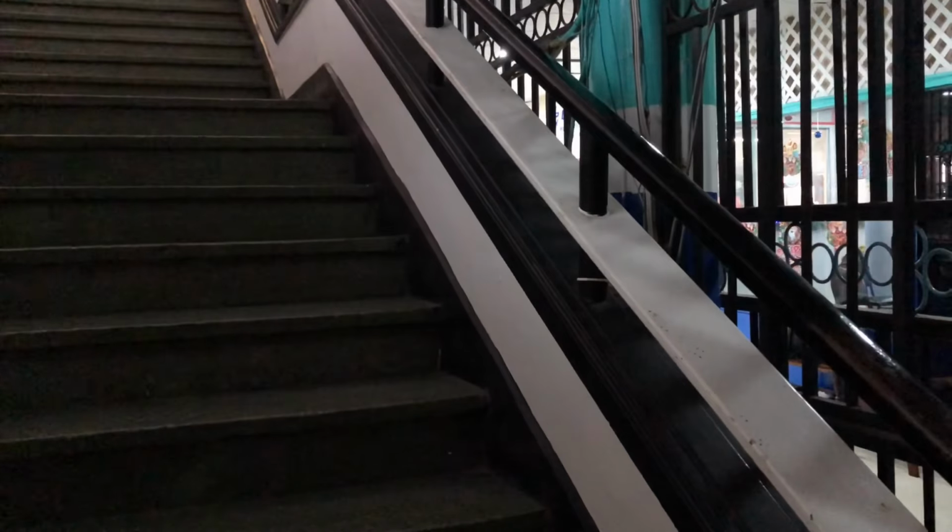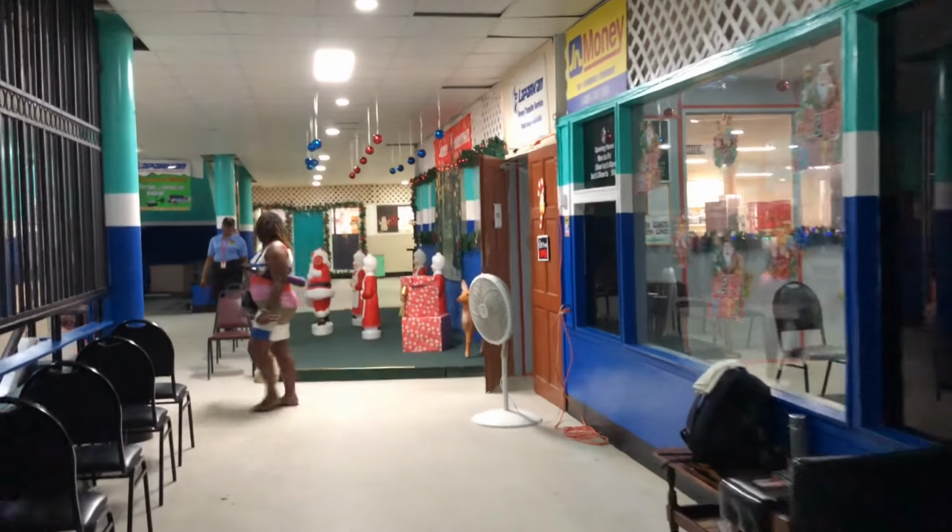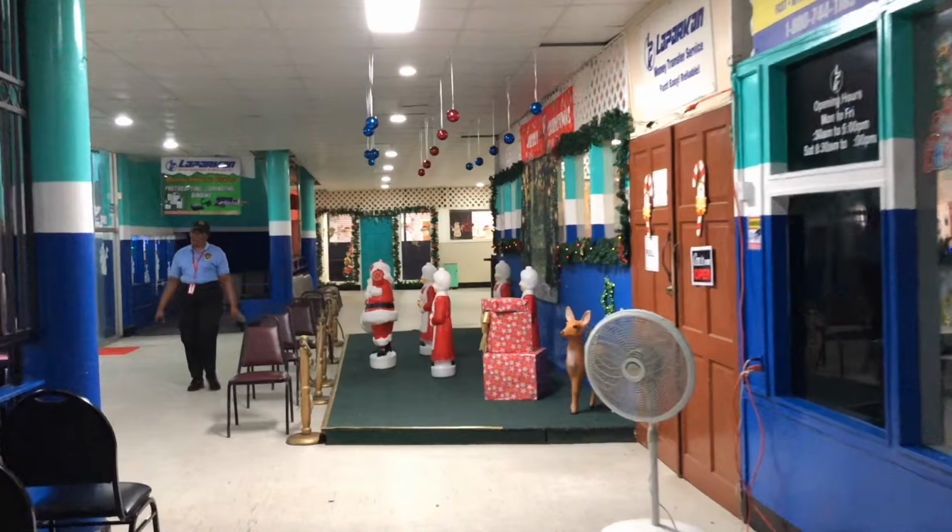Any retail up there? Anything selling up there? No, that drinks or something? No, only drinks. So there's no retail up there except drinks, apparently.